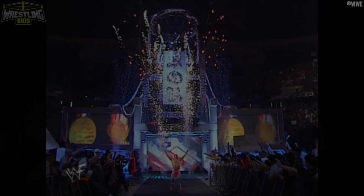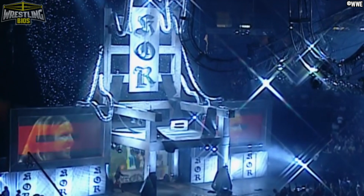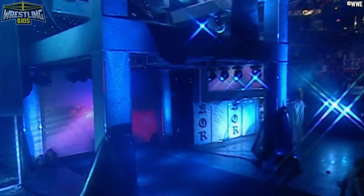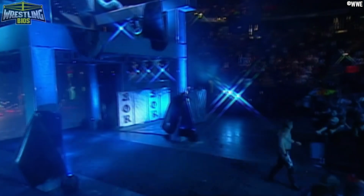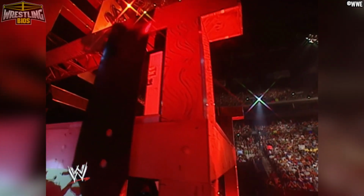When people think of great King of the Ring sets though, they usually think of the 2001 set that featured a giant electric chair in the middle of two giant screens. Glass panels were also placed below the side screens, and these were used during the Kurt Angle vs Shane McMahon match. I'll talk about that another time. The giant chair made a return at the 2002 King of the Ring, although the glass panels were removed from the bottom.